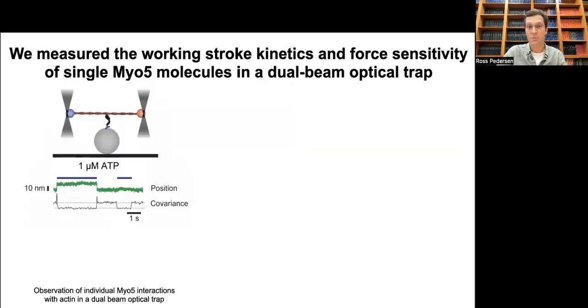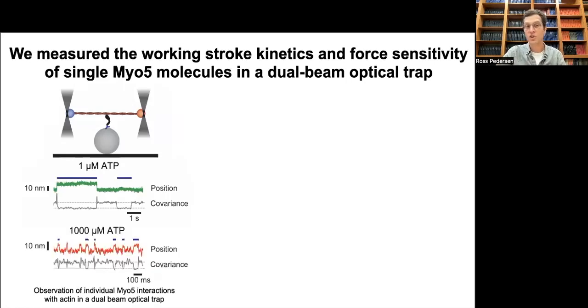Once we had measured the unloaded motor properties of myo5, we turned to single molecule experiments using an optical trap to measure how myo5 motor activity varies with resistive force. We used dual optical traps to create an actin dumbbell between two beads, then held the actin close to a third bead that was sparsely coated with purified myo5 and recorded binding and displacement events. Because we had already measured myo5 properties in bulk experiments, we could quantitatively test specific predictions, like how actin-myo5 attachment durations should shorten with increased nucleotide concentration, which you can see is borne out here, validating our approach.